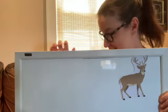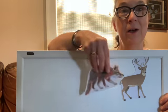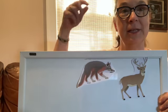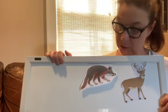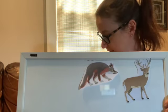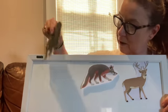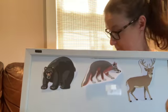Good. I went hiking and what did I see? I saw a gray fox looking at me. We do indeed have gray foxes in New Jersey. We have some red foxes too, but they're not native to New Jersey. I went hiking and what did I see? I saw a black bear looking at me.